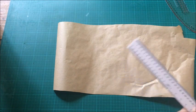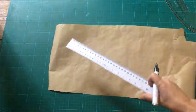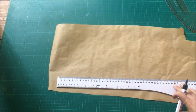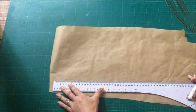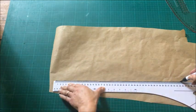Okay, the sleeves. This is not a normal sleeve, so it's a bit easier than usually. I measured around my arm how wide I want the sleeve to be because it should be rather loose. And for my arms I made it 48 centimeters. Ooh, that's fitting just. Yeah, it's fitting. So I draw a straight line across, 48 centimeters.